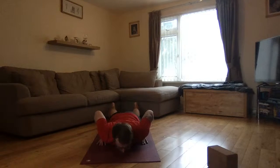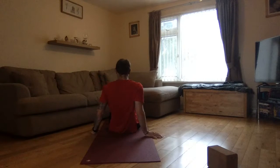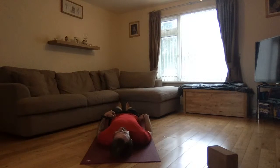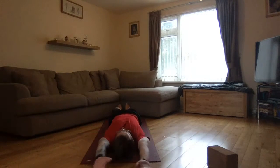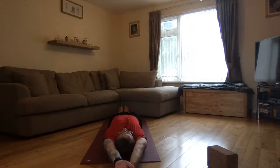From there, what I want you to do is lay over onto your back, spin around nice and gentle. You're going to point your toes away, bring your feet together, and fan your arms around the back, just like so. Stretching your whole body out as much as you possibly can. Take a big deep breath in. Nice and gently.